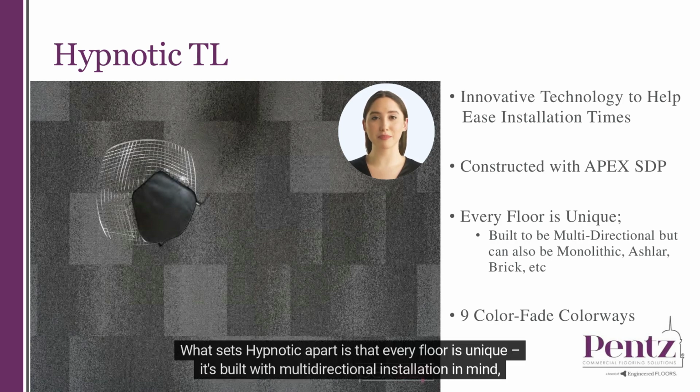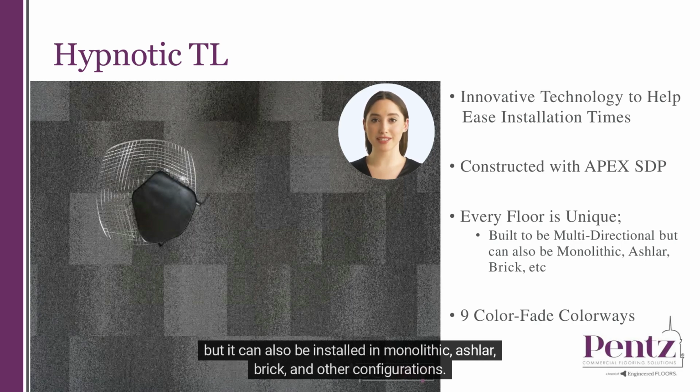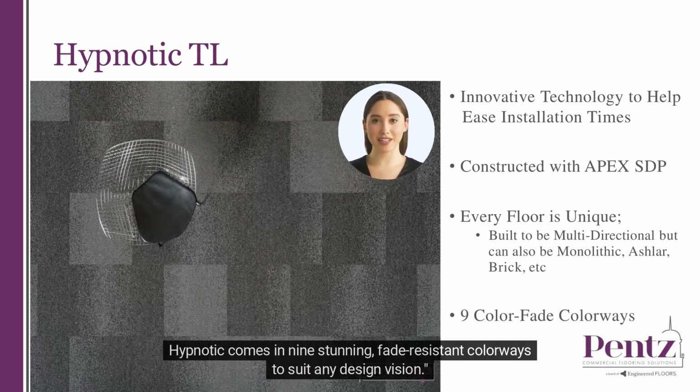What sets Hypnotic apart is that every floor is unique. It's built with multidirectional installation in mind, but it can also be installed in monolithic, ashlar, brick, and other configurations. Hypnotic comes in 9 stunning, fade-resistant colorways to suit any design vision.